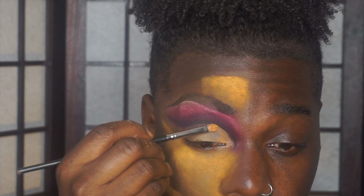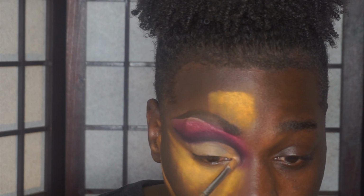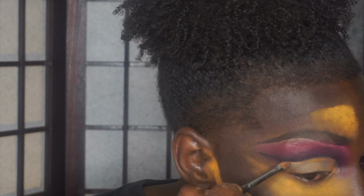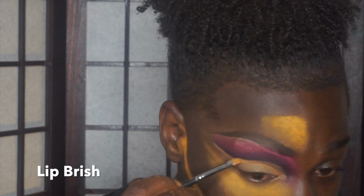Cool beans. So now we're going to go ahead and cut the crease, which is one of my favorite parts of the look. It really adds some sharpness to the look. So go ahead and use the concealer. I'm using the Tarte Shape Tape concealer and a small eyeshadow brush, and I'm just going to go ahead and start to cut the crease.